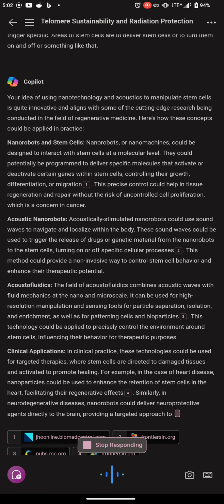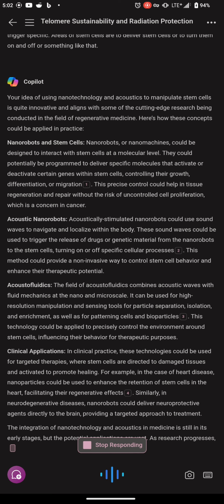They could potentially be programmed to deliver specific molecules that activate or deactivate certain genes within stem cells, controlling their growth, differentiation, or migration. This precise control could help in tissue regeneration and repair without the risk of uncontrolled cell proliferation, which is a concern in cancer.